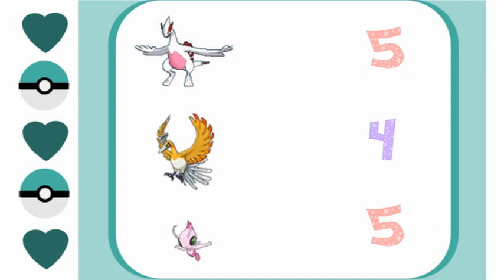Ho-Oh is also cool, but I wish it turned into a rainbow rather than taking the same color palette as Raikou's shiny. I know the rainbow would not have been possible back in the day, but I have hopes, okay? So, Lugia gets a 5, while Ho-Oh gets a 4.